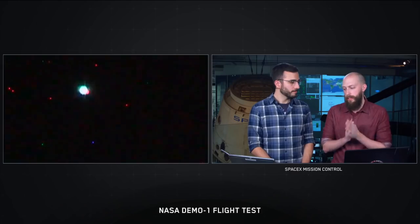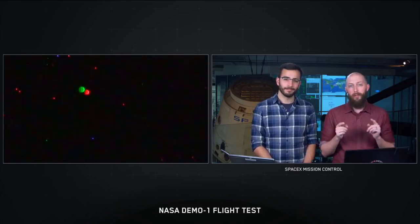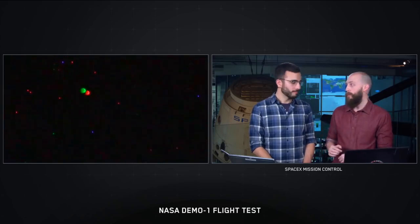And then they'll look at how the data look, make sure that everything went well with the thrusters and on Dragon, and that it's ready to do its final approach. And then the team actually right behind us here in Hawthorne will give that final command to Dragon to fly in and dock to the International Space Station.